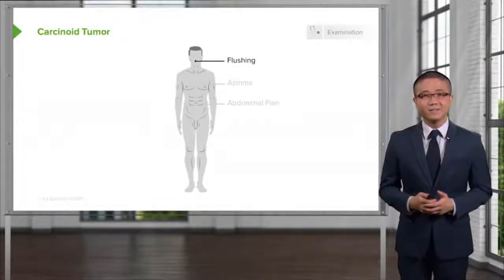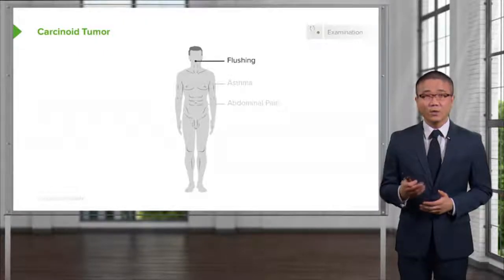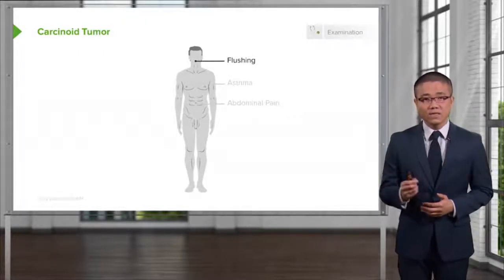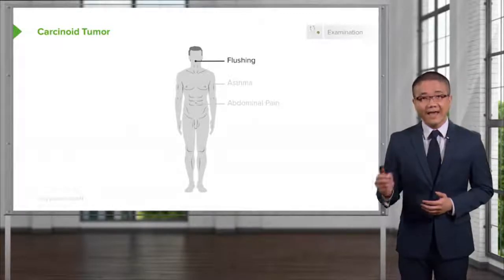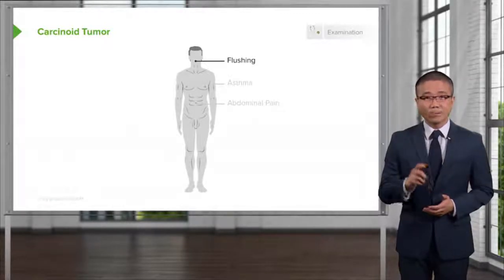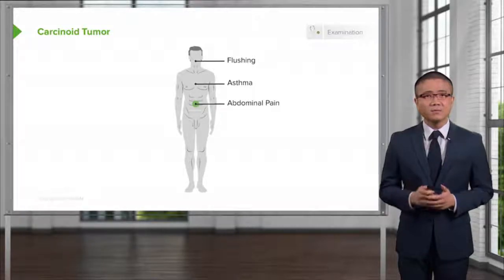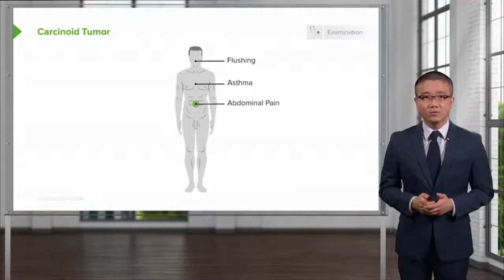What are some common symptoms of carcinoid tumors? Well, when we talk about carcinoid tumor symptoms, it usually means that the carcinoid tumor has become metastatic. We'll get to this. Flushing, asthma, abdominal pain. These are all symptoms due to a very important serotonin secretion of the carcinoid tumor.